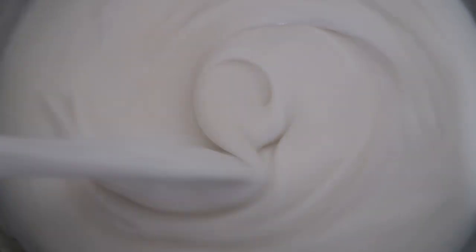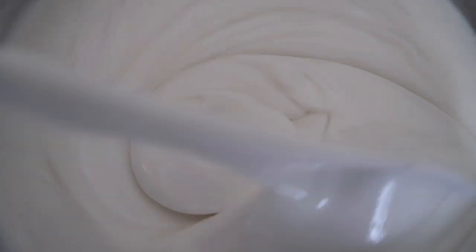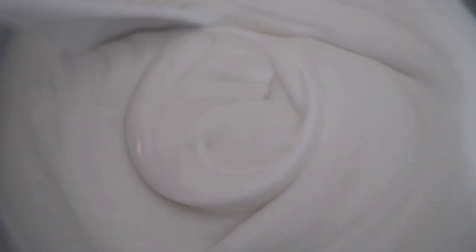So I wanted to give you guys an up close shot of sweet sugar once it's all mixed up really good and smooth. And this is what it looks like. Isn't it so beautiful? So gorgeous. Love that smooth glossy cream.